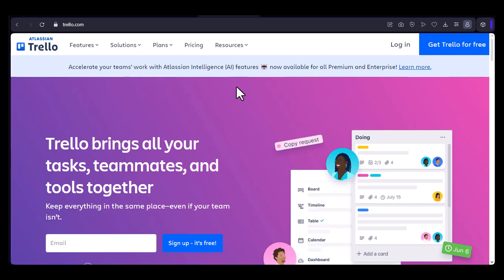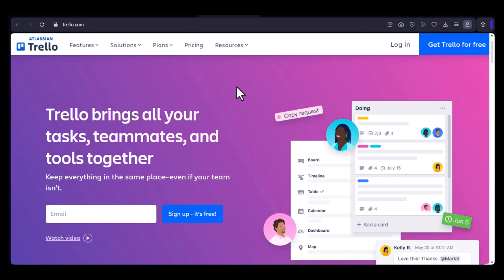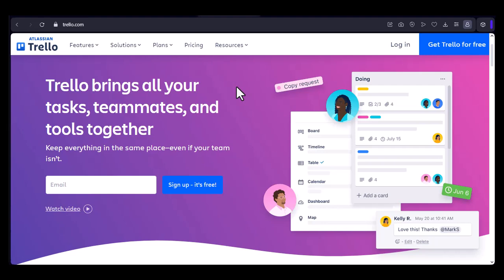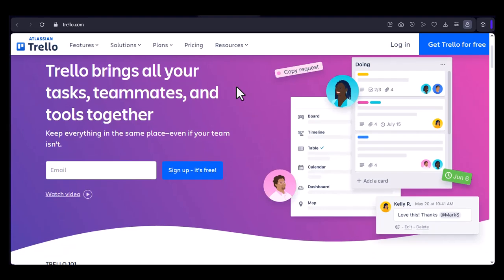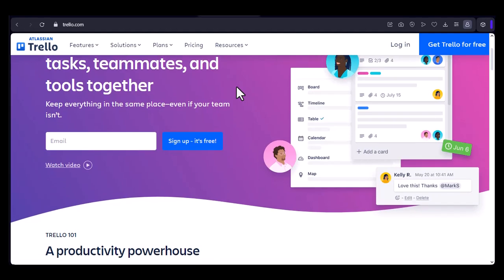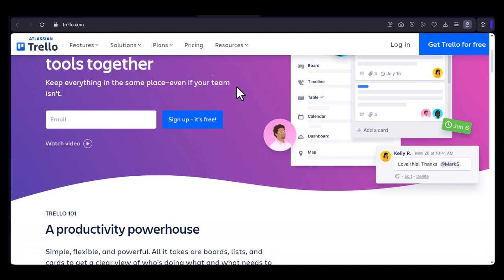Imagine you're standing at the foot of a towering mountain, alone. No guide, no map, just you and the peak. Now imagine that mountain is Trello, a vast, complex tool with countless features. Can you conquer it alone? Today we're going to answer that question. Can I use Trello alone? And more importantly, should you?